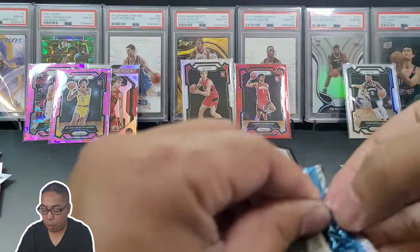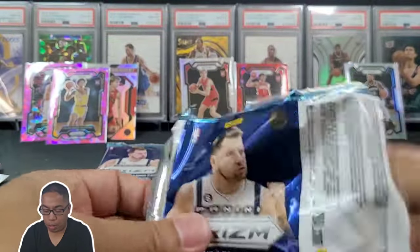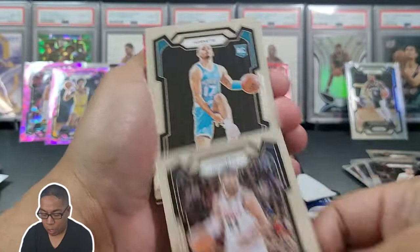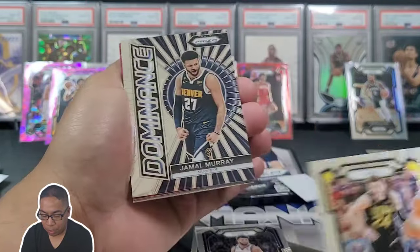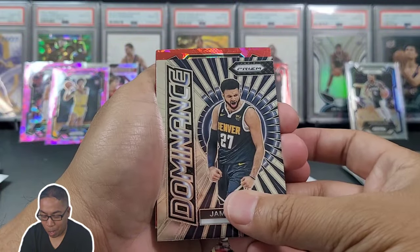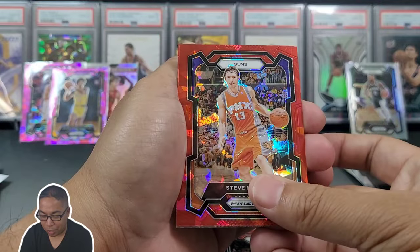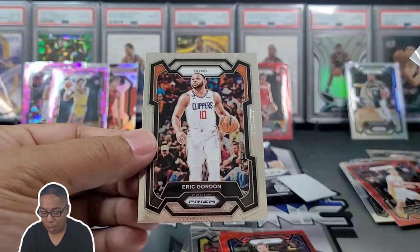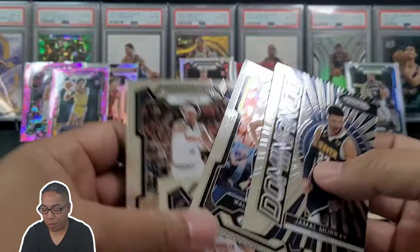All right, let's get into the second to last pack here for Target. Ooh, a little messy pack. Come on. Hopefully that's good luck. KCP, Jamal Murray, Amari Bailey, Walker Kessler, Jamal Murray. Come on, baby. Pacers, Myles Turner. Suns, Steve Nash. Come on, Lakers, Colin Castleton, Pat Bev, and Eric Gordon. So, oof. Getting a little nervous here, winding down to the very end.